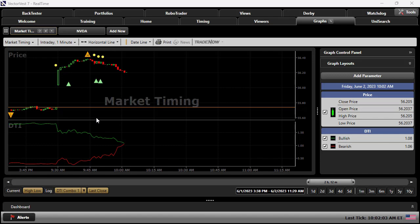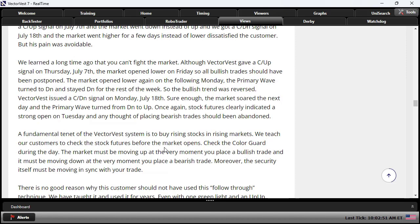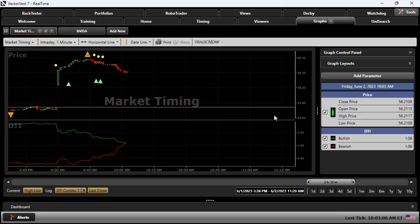Dr. DeLito wrote in his essay on July 29th of 2011, the essay was titled Follow Through. Dr. DeLito said, the market must be moving up at the very moment you place a bullish trade, and it must be moving down at the very moment that you place a bearish trade. So is the market moving higher right now after 10 o'clock in the morning? Is it moving up in the direction that we want it to? I would say no, not at the moment.